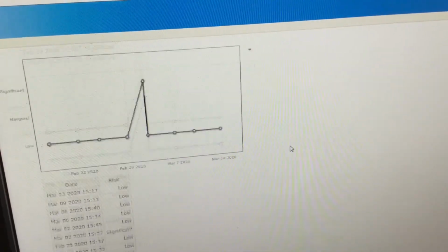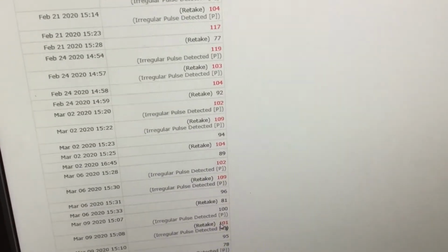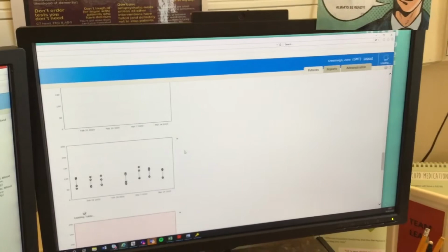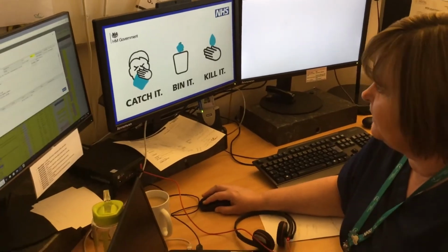So this system allows me to identify the deteriorating patient. As you can see, I can open the statistics of the patient, look at the past recordings and identify any patterns or themes, then escalate to the appropriate care provider, whether that be the GP, the extensivist nurse, or whether or not they actually need an admission to the hospital under the medical team.